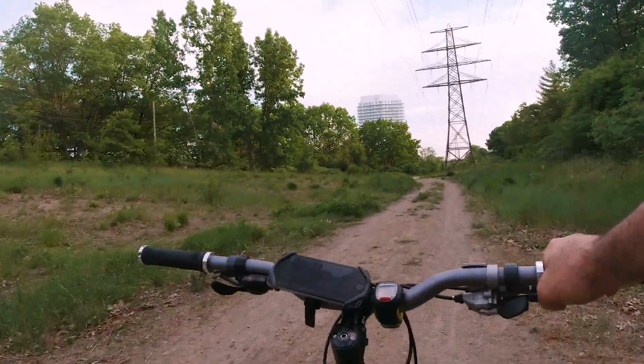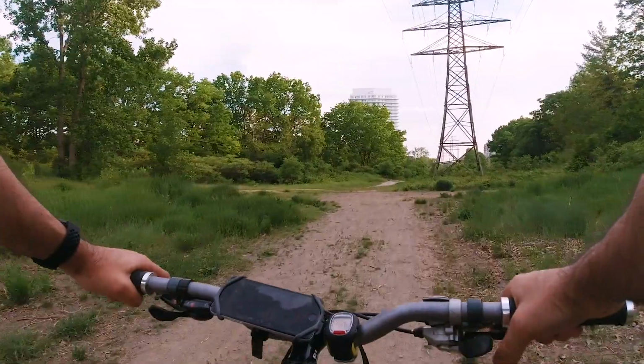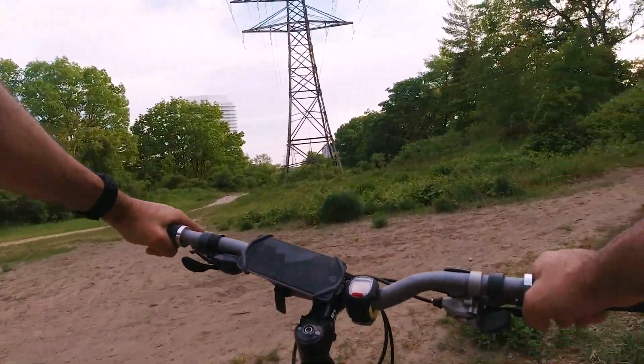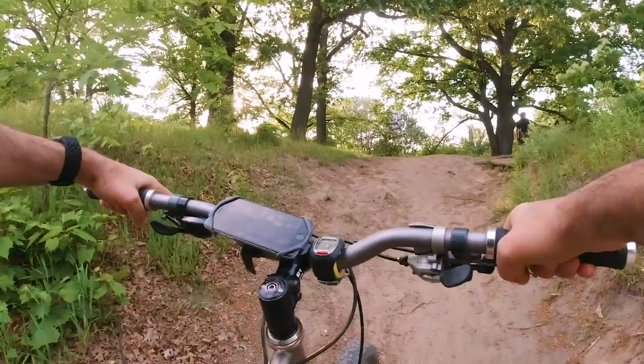It's beautiful. Power lines are amazing. They energize you within. Wow, it's windy too, which just cools you right off. There's a little trail here. I don't know if it's possible to go up this. And there are some kids here.